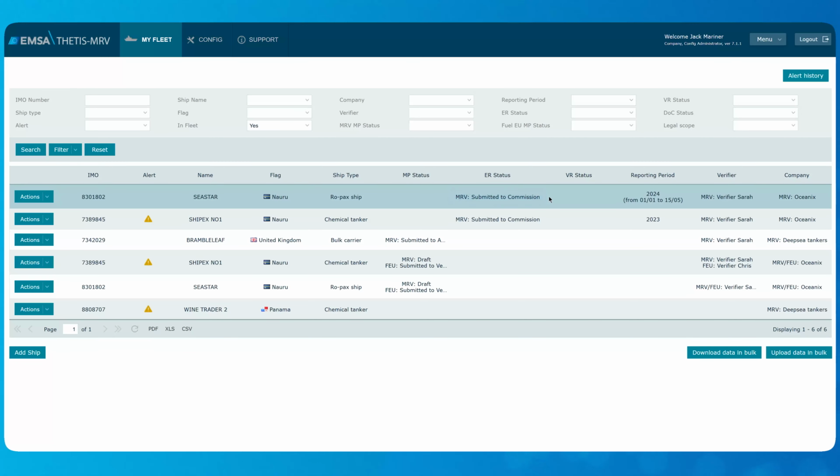Now company can proceed with releasing the ship from its fleet under MRV ETS scope so that the new company can take over the ship in the system for the reporting of emissions in the remaining period with follow-up creation of the emission report. To release the ship from the company's fleet, on my fleet page, click Actions, Ship Remove from MRV ETS Fleet.